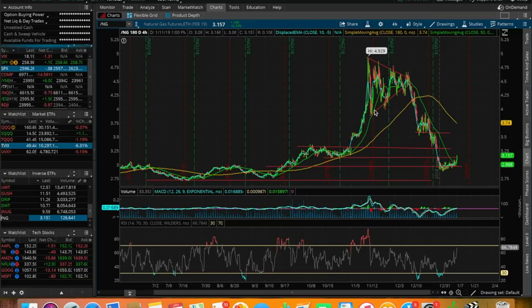Nearly a 20-point pop in natural gas, up 6% on the day. And remember, the ETFs that we trade that are based on natural gas are 3x leveraged ETFs, meaning that they move three times as fast as the underlying asset, which in this case is natural gas, right? So what I traded, I'm sure you guys can guess it, was UGAZ.